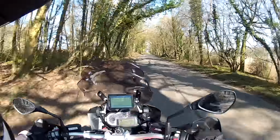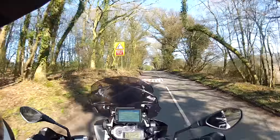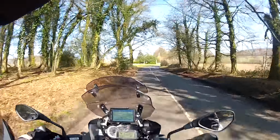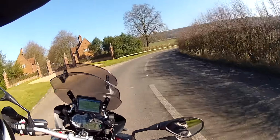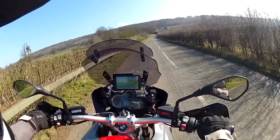The BMW is a proper grown-up's bike. It's big, it's stable. It's the sort of thing that kids don't ride. So it's kind of the opposite of some of the other bikes. It doesn't make me feel young, it makes me feel old. There I go, adding to the old man's image of the GS. But sometimes big stable bikes are what you need.